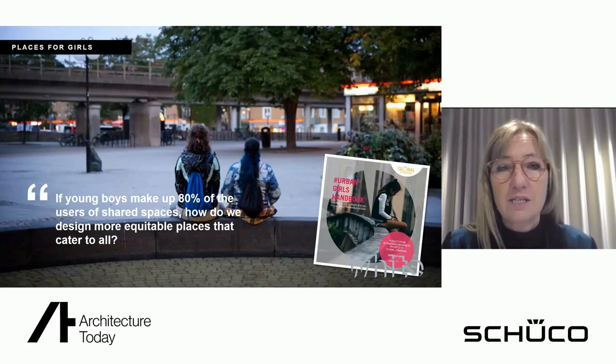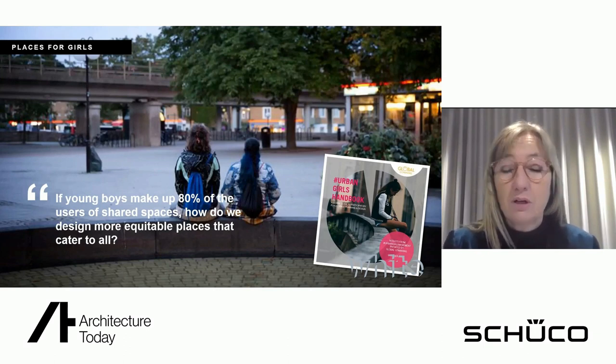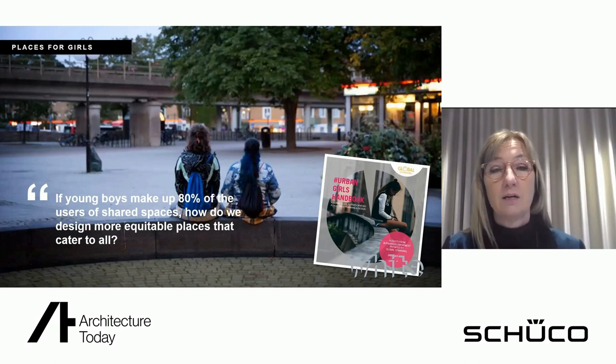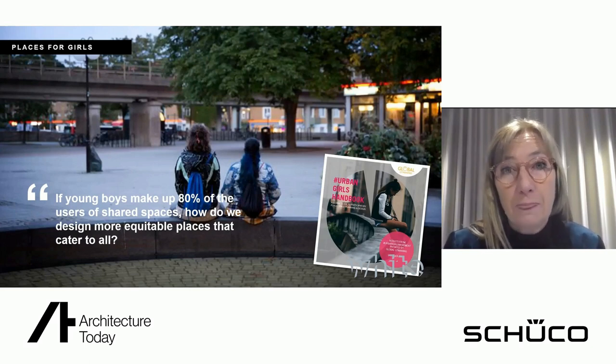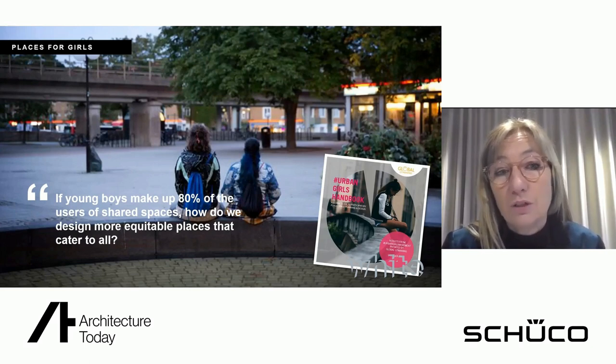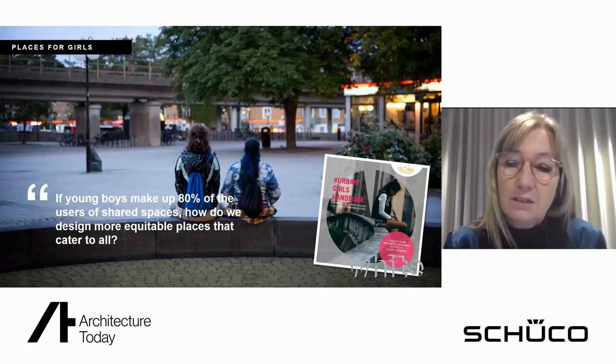There were two architects. They wanted to study how the public places were used, because there was another study that showed that young boys made up 80% of the uses of shared spaces. So they wanted to study how to make the places more equitable. What they did, this is very much about process, including people in the design process.